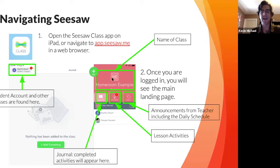On the right, they'll see the name of the class in the top right-hand corner and a class icon. The default icon is usually the letters of the abbreviation of the name of the class. So this class is called Homeroom Example, so it's got HE for Homeroom Example. Teachers do have the option to update that with an icon, like a little cartoon image, an apple or a duck or something like that.